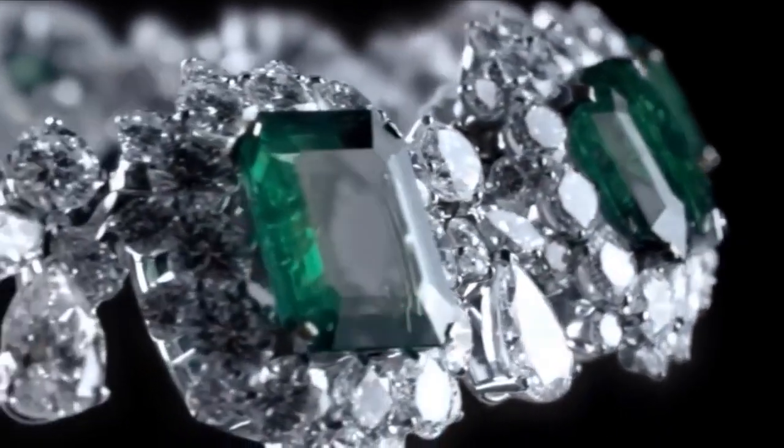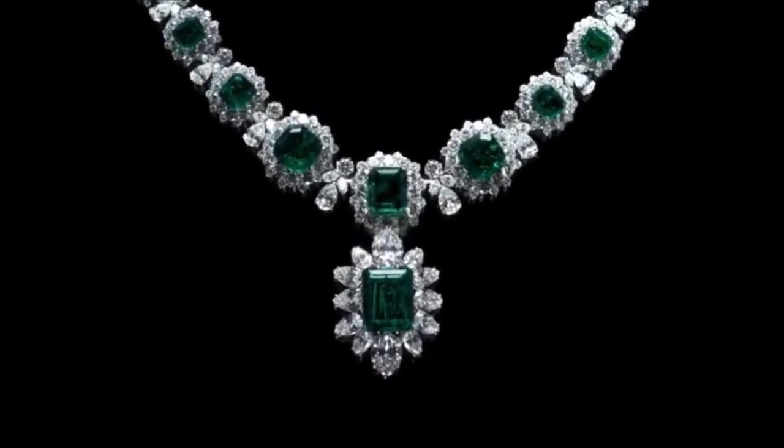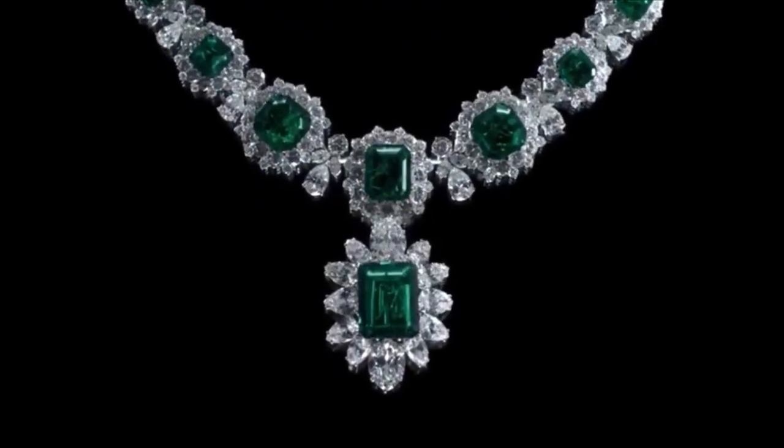Bulgari Emerald Necklace, part of the Parure by Bulgari that was given to Elizabeth Taylor by Richard Burton. Sold for $6,130,500 at auction at Christie's, New York.